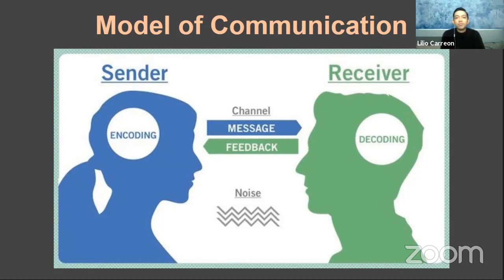Now, because of the pandemic, the more commonly used channel right now is online, right? So we make use of Google Meet, Zoom, Facebook Messenger, telephones, for us to be able to communicate with people. So that is another example of a channel that we use. So the sender creates a message by encoding and then sends that message through a channel. Now the receiver will be the one to decode that.